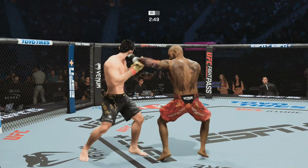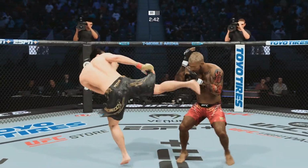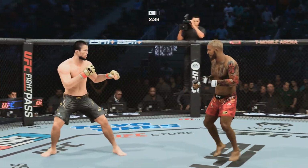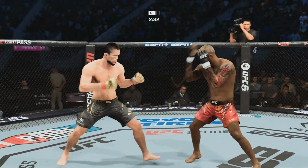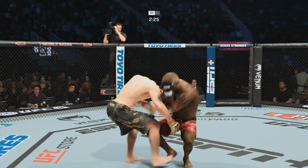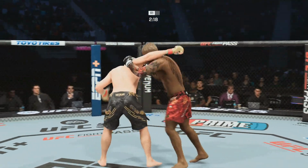He missed with that jab attempt there. Oh, nice combination there. He is just killing him with volume tonight. Jab, right hand, body shot, I mean kicks. What a masterful show of different techniques and ability to throw in combinations. Nicely done.